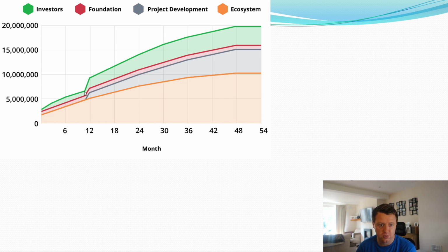All we can see from this is that somewhere around month 10, which would be, if it launches in October, month 10, month 11, somewhere around August of next year, we're going to see it go from what we can assume is like, I don't know, 6 point something million tokens in supply to over 9 million tokens in supply. So look for a lot of selling pressure somewhere around here, but we can't tell exactly where.